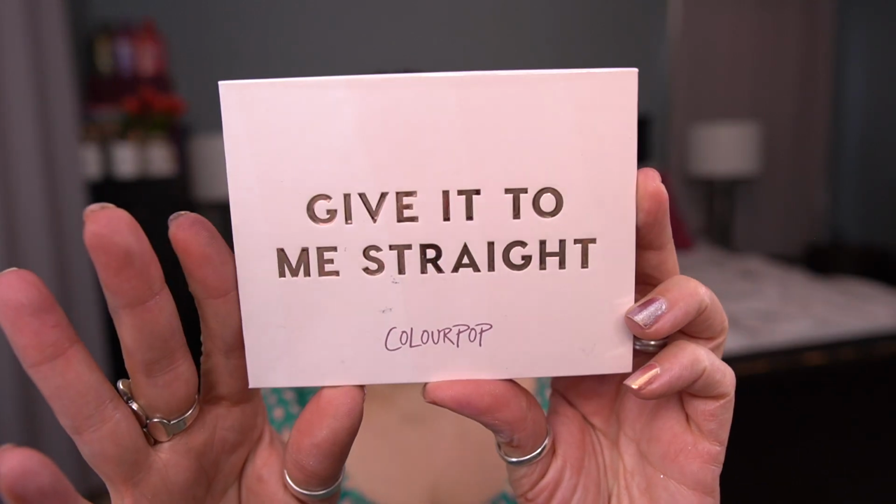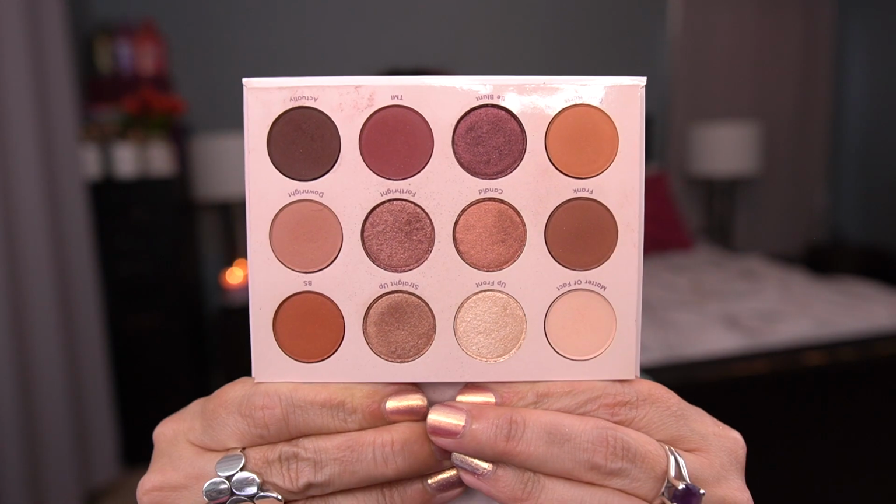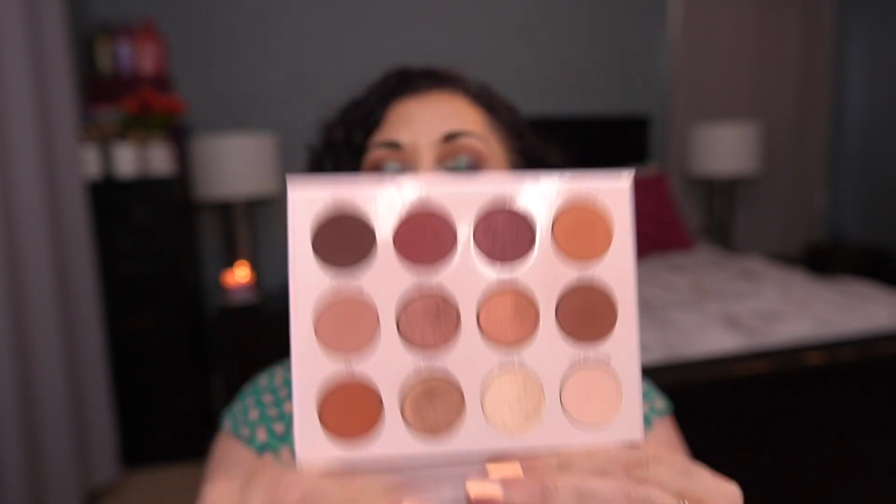Next up is the ColourPop Give It To Me Straight palette. I actually haven't looked at this one in a long time. I forgot what it looks like. Okay, another pretty neutral palette. It does lean a little bit on the rosy side, which is a preference for me, versus warm toned. There are definitely warm toned shades in here. I'm thinking the shadows do come out of here, and they do.